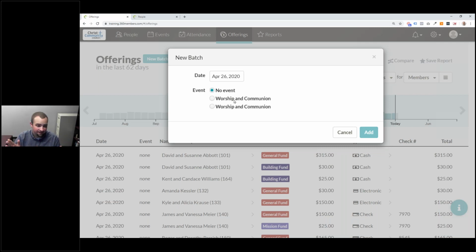Now I can see here I didn't title my events very well because I have two different events and I can't distinguish between them, worship and communion and worship and communion. So I'm not going to worry about that. You don't have to have an event. It just provides a label for your batch. I'm going to go no event for right now and we'll click add.